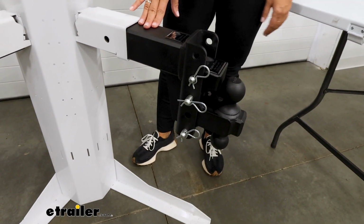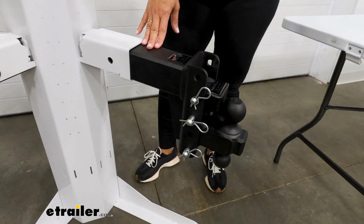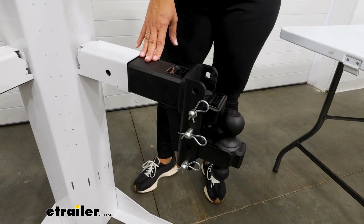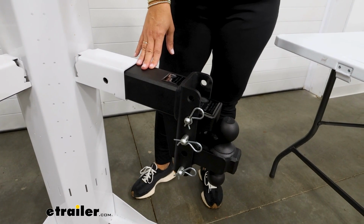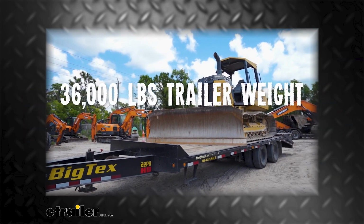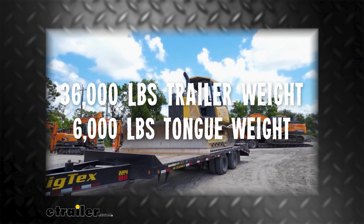This one is our extreme duty hitch. We are showing it here on the 3-inch shank. Our extreme duty models are available in 2, 2.5, or 3 inches. On the 2-inch shank, it's rated for up to 30,000 pounds of towing weight. And on the 2.5 and the 3, it's rated for up to 36,000 pounds. And all 3 shank sizes are up to 6,000 pounds of tongue weight.